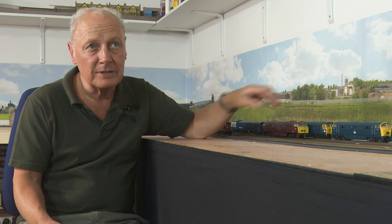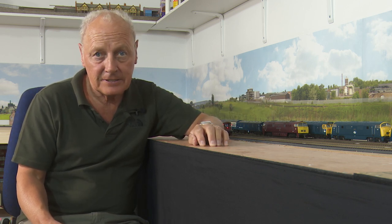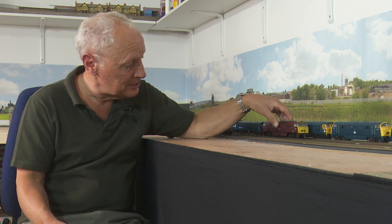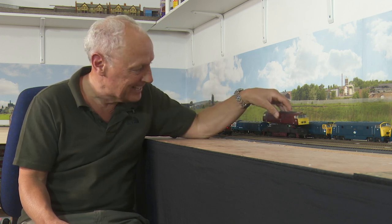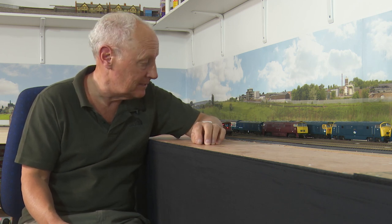And it's equipped with, I think this is ESU version 5 sound. The methodology of the design with the cover is quite bizarre, isn't it, really? Good old Heljan. Marvellous. Saves on screws, doesn't it, if you just clip it together, and of course the clips just don't last.